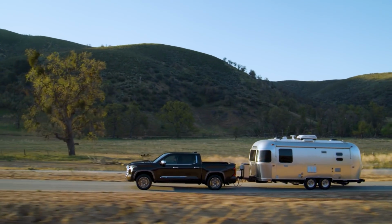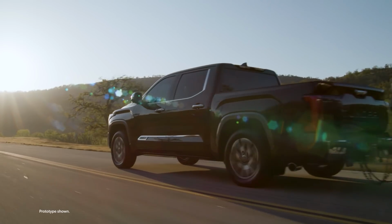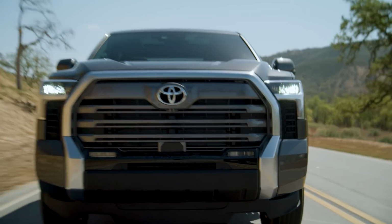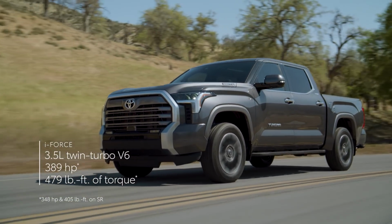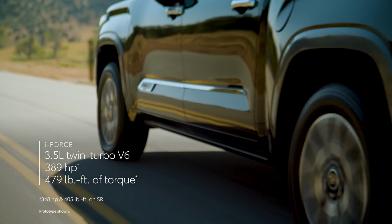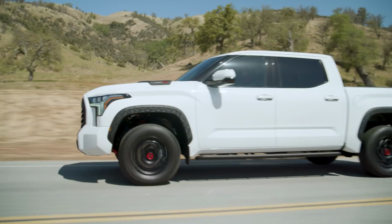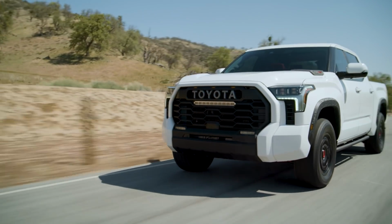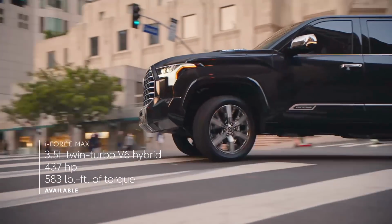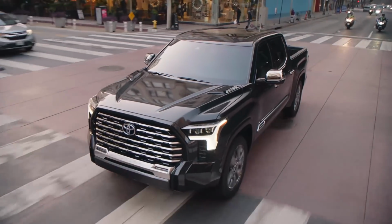With looks like this, it's no surprise what the first question usually is. What's under the hood? Well, when it comes to its two new powertrains, this new Tundra delivers. Compared to the previous generation, the power output and efficiency of Tundra's iForce engine has gone up. Way up. This is thanks to its advanced twin-turbo design, which allows it to provide tons of low-end torque when it's needed, or simply act like an efficient V6 when it's not. But if that's somehow not enough, say hello to the iForce Max. This hybrid engine is an absolute game changer. With its new single-motor design, iForce Max provides a performance-minded approach to hybrid tech that has even more power.